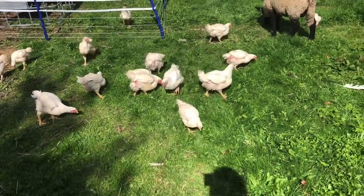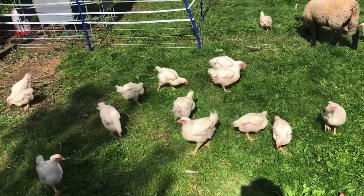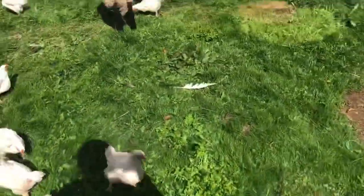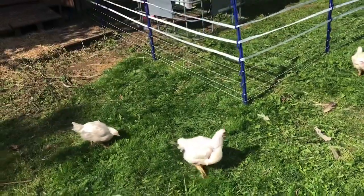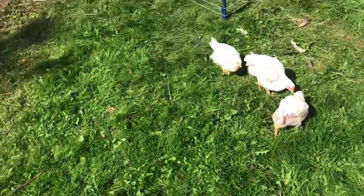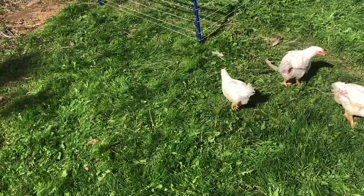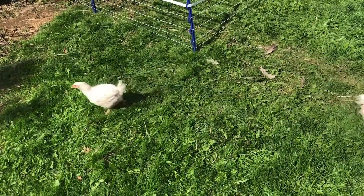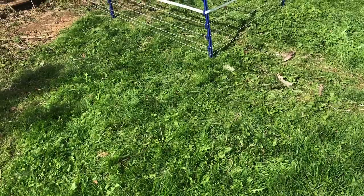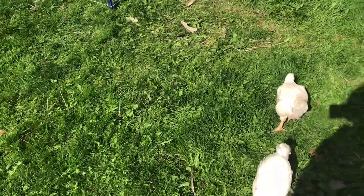Well, that didn't work. I've just flipped the pen because I'd already got half of them out. I thought it was going to work. They're enjoying the run. If they have too much space, it means they're going to lose weight, doesn't it? It didn't work. They went straight through the wire, straight away. Once one did it, all the others followed, and they're electrocuting themselves on the way out. So I've just tipped the pen up and let them all have a bit of freedom for now.